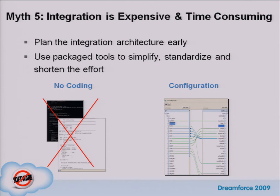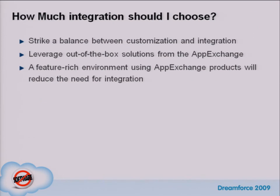And that's kind of the similar process that you follow when you start looking at Business Objects or Cognos or some of the other analytics tools out there on the network. So we're avoiding the large volume problem by using different tools and taking a different approach to it. One of the other things that we also tell people is, when we're looking at integration, the question is, should you integrate? How much integration should I choose? So if you're looking at integration, this is a question you definitely need to be asking. Right? You need to strike a balance between customization and integration.